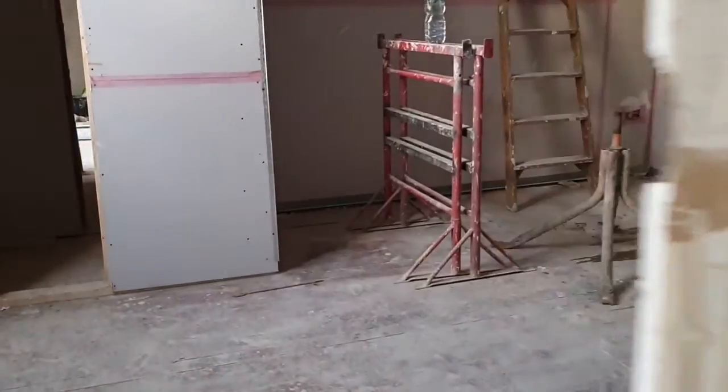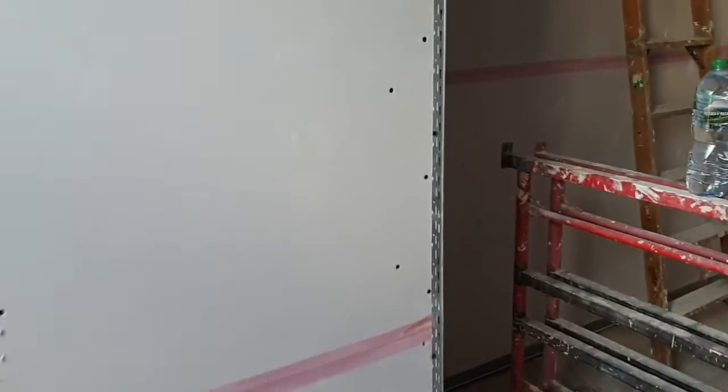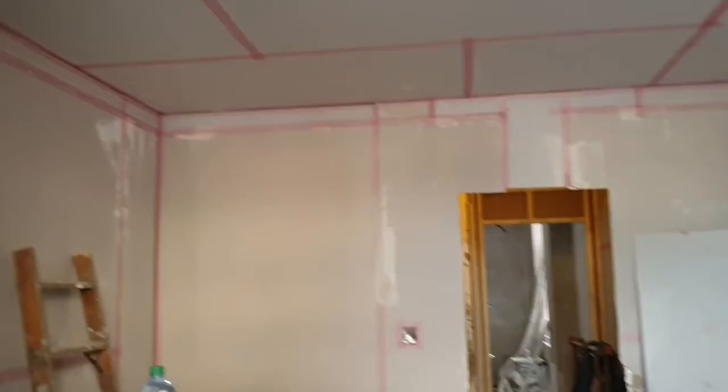So we're going to come through now. So that's going to be the kitchen and the ensuite, and this is going to be the living space. So basically a 1-bed flat, you could argue, just with no living room.